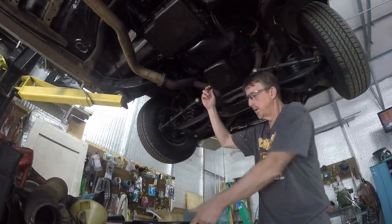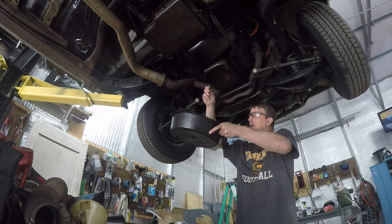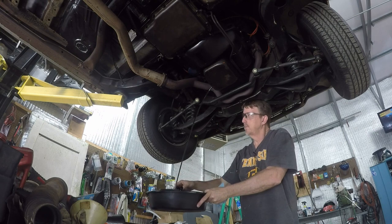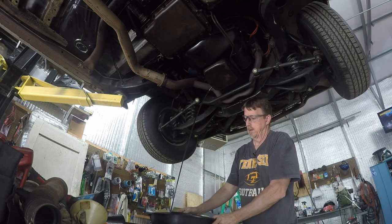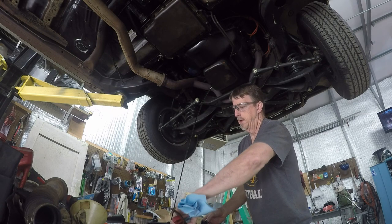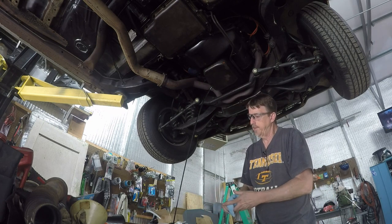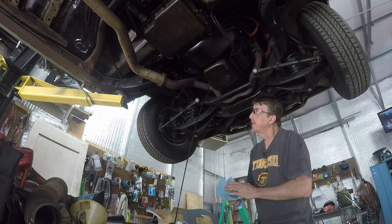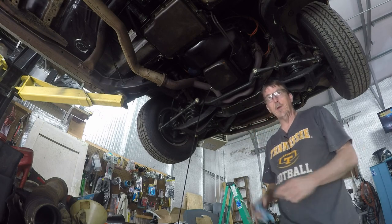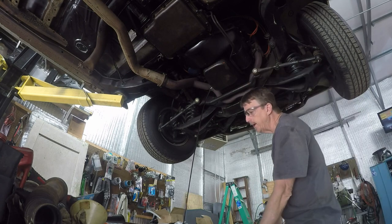Alright, so I'm gonna give it some fresh oil. It's pretty black. I bet it ain't been 700-800 miles since they changed the oil. Changed it before it went to North Wilkesboro, and it's been to North Wilkesboro, Mac, and around town a little bit, and that's about it.